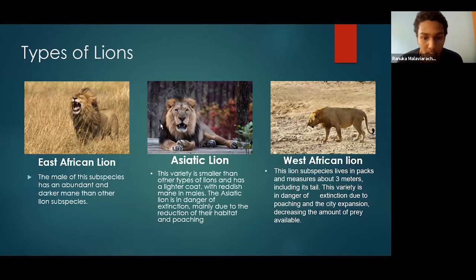Asiatic lion. This variety is smaller than other types of lions and has a lighter coat with reddish mane. The Asiatic lion is in danger of extinction mainly due to the reduction of habitat and poaching. About 70% of Asiatic lions live in India.